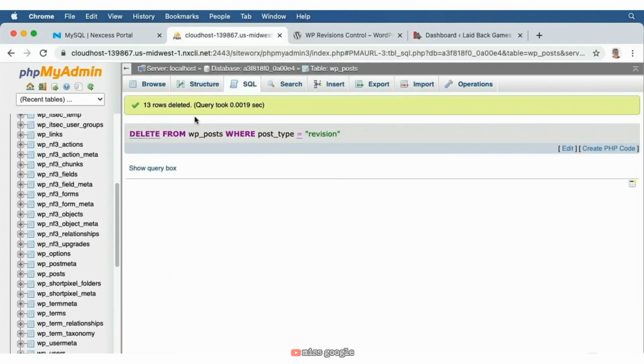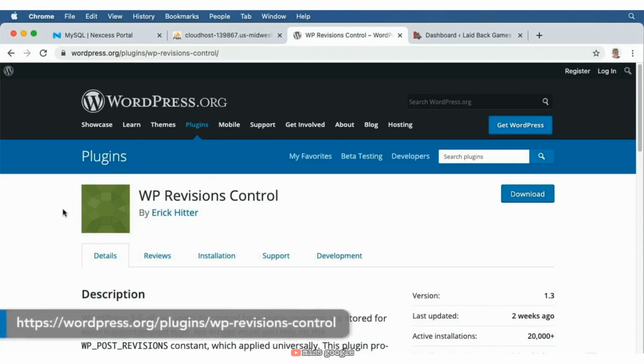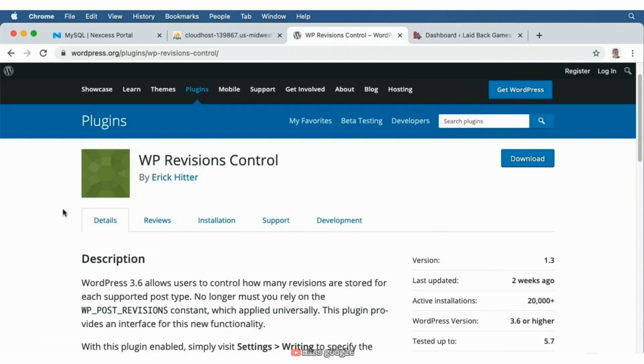If you have a few hundred or thousand revisions, deleting them can be useful. But how can we prevent a ton of revisions from filling up our database in the first place? There are a number of plugins that either turn off revisions or limit how many your site will save. I'm a big fan of limiting revisions. That way, if you accidentally save something, you can recover an older version, but you're not saving hundreds of revisions for each post. Let's install and configure this plugin.